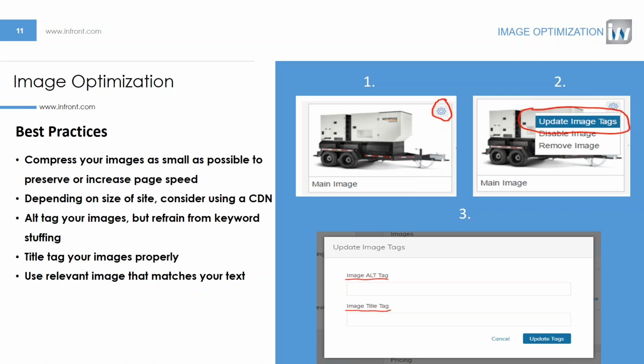Now, within the platform, Zoe recently rolled out the ability to update these image tags within the product page. So when you go down to your main image of your product page, you click that little gear icon, then you click on the next part, and then it opens up the Update Image Tags box. And that is where you will enter your alt tag and your title tag. And once you do that, click Update Tags, save and publish your page, and your images are good to go.